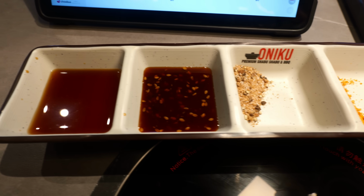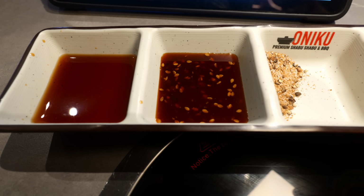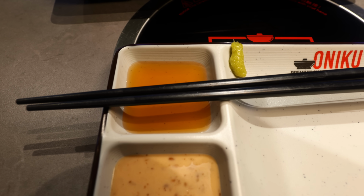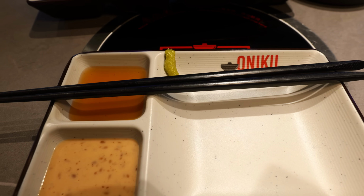This is what you dip your meats in. To the left, that's the Korean barbecue sauce. That's the yakiniku barbecue sauce. Salt and pepper. This one they call the Chinese pepper. Even more, that's the ponzu sauce to the top, and that is the sesame sauce, and those are my chopsticks.